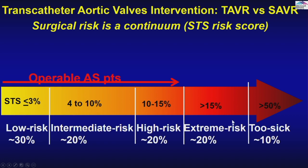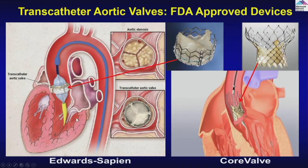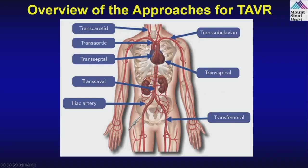Well, how did TAVR come into existence? We started with extreme risk trials, then we did intermediate and up to low risk. So these are the trials that I'm going to go over. And there are 2 FDA approved valves. One is the SAPIEN, the other one is the CoreValve, which is Evolut. These are the various routes by which a percutaneous valve can be placed, but the most common is femoral, subclavian, and now even transcarotid valves are being done, but these are the most common approaches.